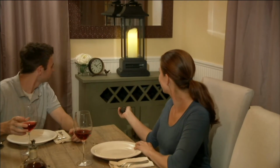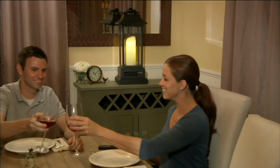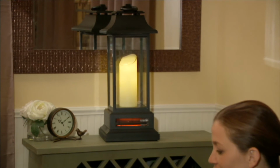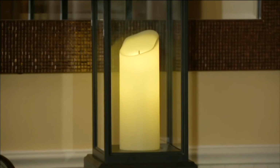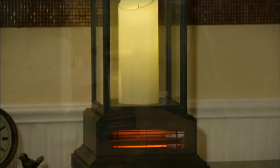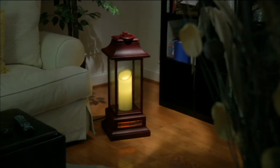It's really spectacular. This is one of those devices, by the way, that you have for 12 months a year. This is not just a winter type of item. This is a 12-month-a-year item because it looks great. And on those days in the spring when it's still kind of chilly, it's supplemental heat.